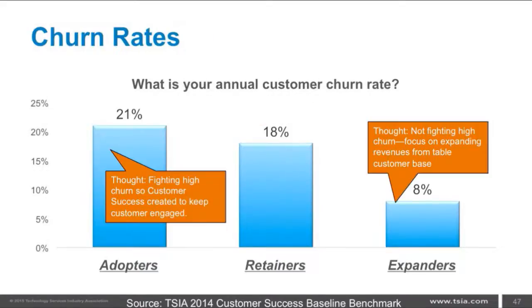Customer churn. This is fascinating. And the way we interpreted this data, so folks that raised their hand and said, we are focused on adoption, have the worst churn rates. What do we think is happening there? The company has an issue with churn. They're saying, we need customer success. We need customer success to keep those people on the platform. But look at the expanders. Lowest churn rate. The logic there, if you've got churn under control, now what do you want customer success to do? Start to grow those accounts, right? How can we do that? So once again, I think this is another metric. It really is going to depend. Good is going to be determined by your charter.